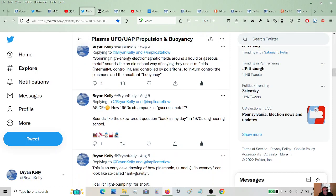And the next tweet is in quotes from his article. Part of it is, spinning high energy electromagnetic fields around a liquid or gaseous metal sounds like an old school way of saying they use EM, electromagnetic fields, internally controlling and controlled by polaritons to in turn control the plasmons and the resultant buoyancy. It's like if you were from the 1950s and 60s and British military intelligence and you're eyeballing something like that, that's a damn good guess. I'm not sure who said that right now without looking it up again. But that's what it is. And, you know, decades later, they can make these things. But that was a good intuitive call there, whoever said that.